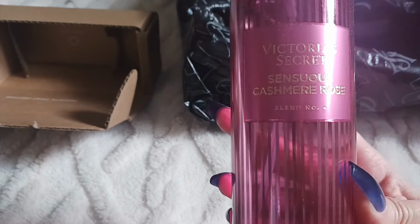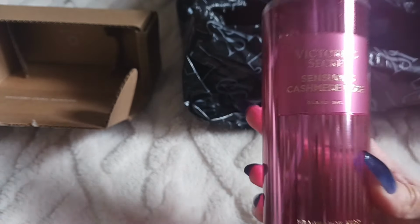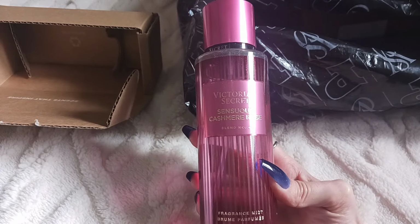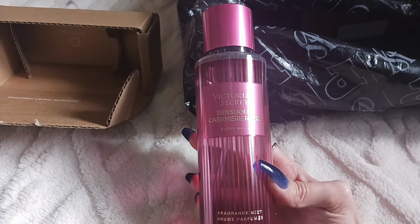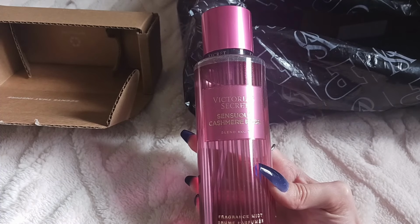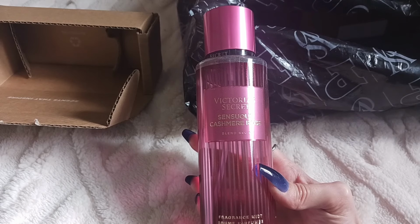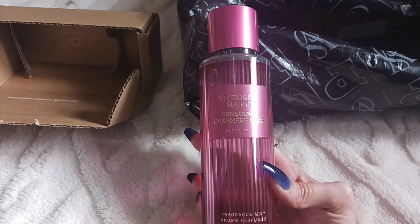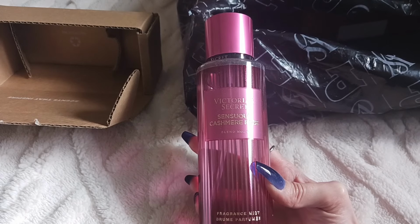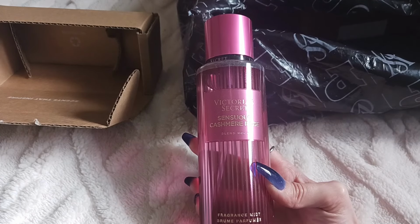And then this is the Sensuous Cashmere Rose scent. I wasn't going to get this, but I ended up getting this because the lotion that I wanted was sold out, which was the vanilla caramel one. The lotion was sold out on the day they had this sale when I was trying to purchase, so I just had to add on something else. So I thought I'd get this one so I could try the full Blends collection.